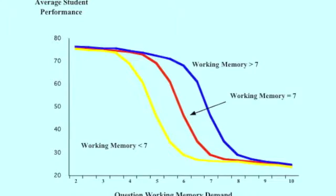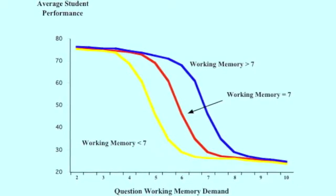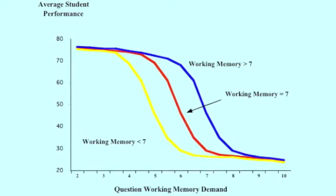What he was able to show was that when you're trying to solve a problem and you're going to handle a number of ideas at the same time, as long as it will fit into the working memory, you've got a good chance of getting the answer. As soon as it exceeds the working memory capacity, you have virtually no chance of getting the answer.